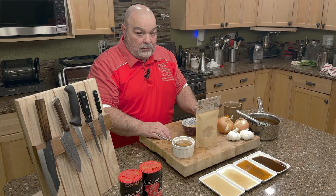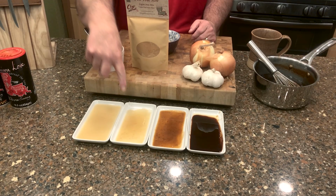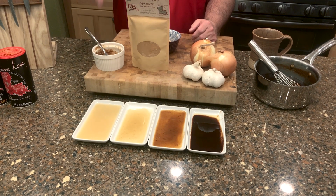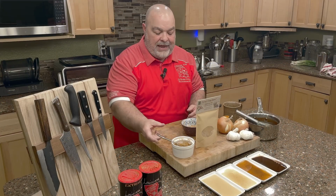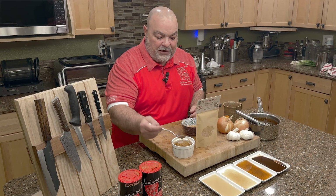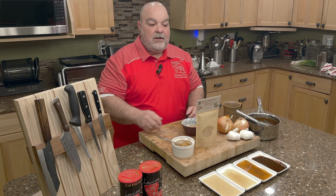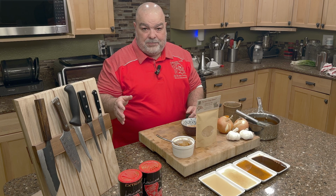Same thing with dry roux. I'm going to stop to get to this color. I'm going to quit cooking it about this shade, maybe a little bit darker, and then it'll carry over. But I have to take into consideration it being hydrated. Once it's hydrated, it's going to darken so much in color. So a little bit of practice right here, but flour is not expensive, and you can do it.